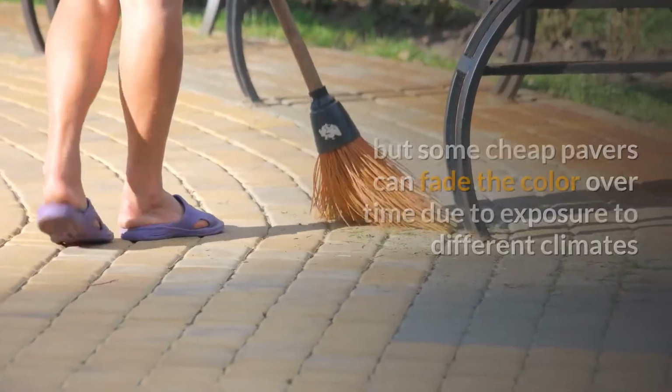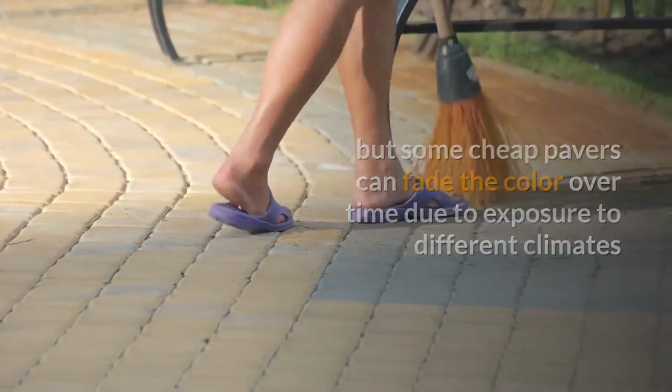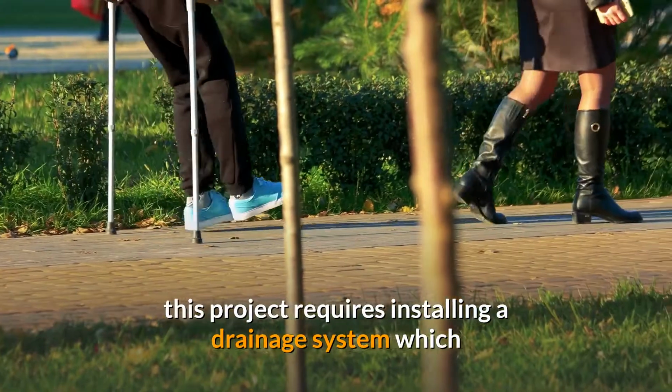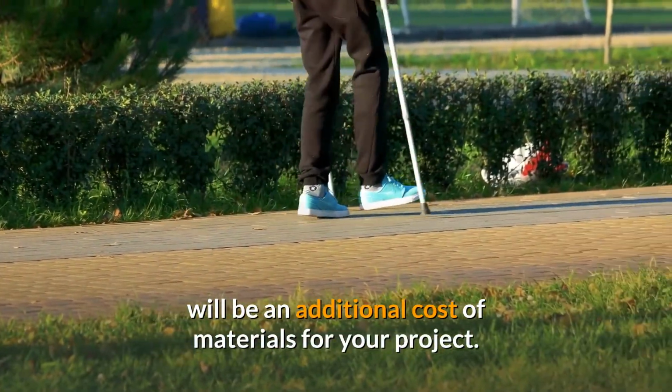Paver is expensive, but some cheap pavers can fade the color over time due to exposure to different climates and ultraviolet light. Although paver stone is environmentally friendly because it infiltrates rainwater through the joints. This project requires installing a drainage system, which will be an additional cost of materials for your project.